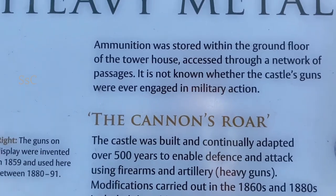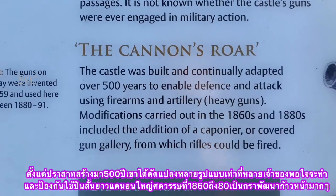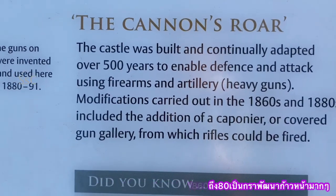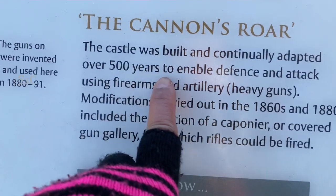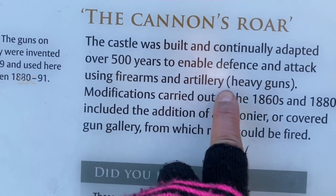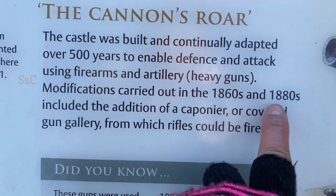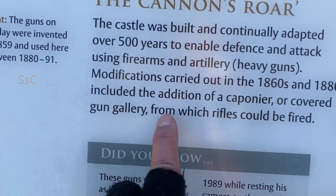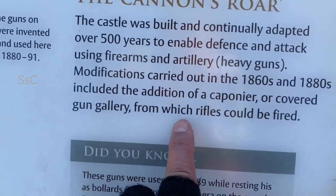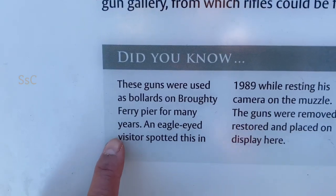The castle was built and continually adapted over 500 years, to defend and attack using firearms and artillery, heavy guns. The modifications carried out in 1860 and 1880 included the additional caponier and covered gun gallery, from which the rifles could be fired. Awesome.